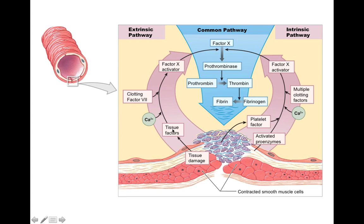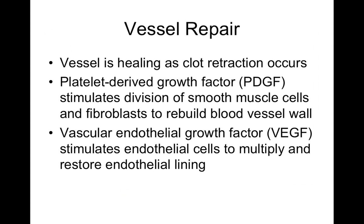Really common missing factor. Yeah, factor 5 deficiency would be one of the varieties of hemophilia. Hemophiliacs have difficulty forming blood clots, and it's a congenital disease. They're born with it, and it could be due to mutation. So it's kind of interesting.